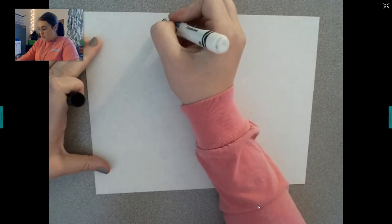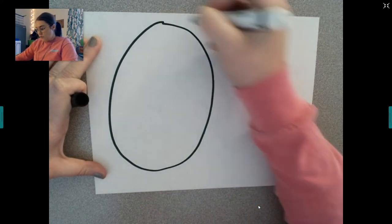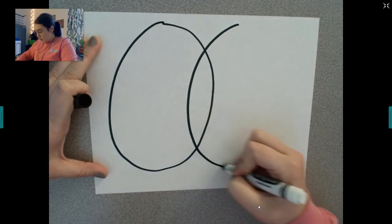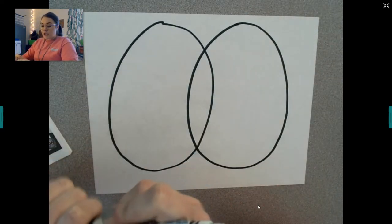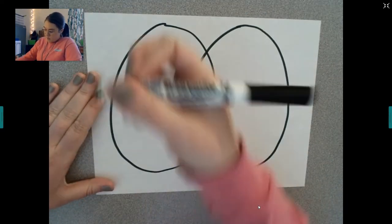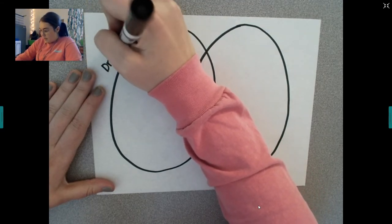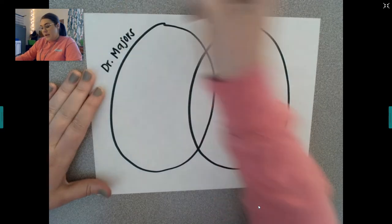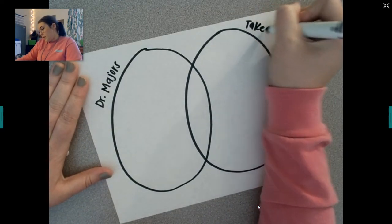So I want you to get out a piece of paper, and on that piece of paper, I want you to draw a Venn diagram. So a Venn diagram is 2 very large circles. At the top of the one on the left, I want you to write Dr. Majors, because that's passage number 1. And I want you to write Take Care of Your Teeth on the second one.